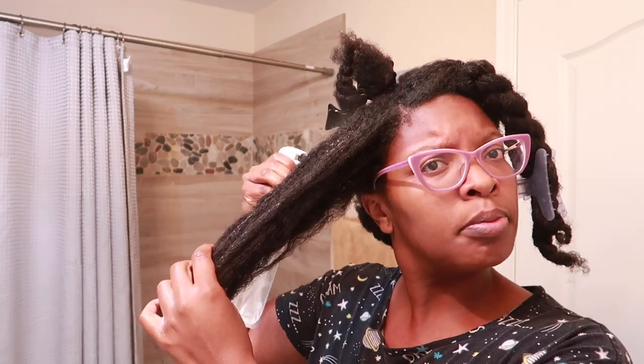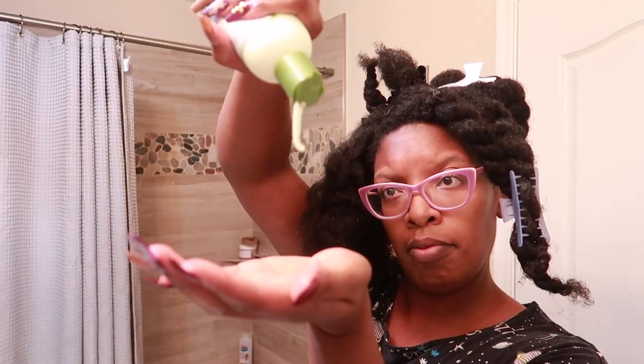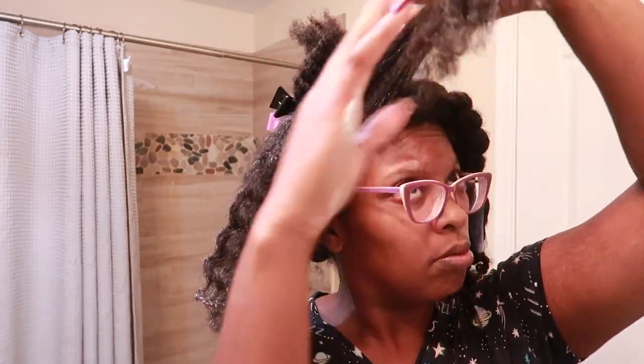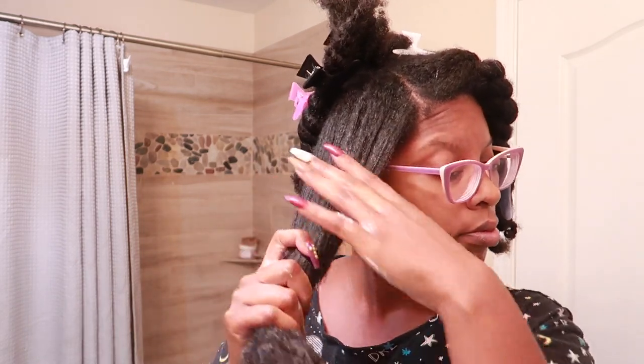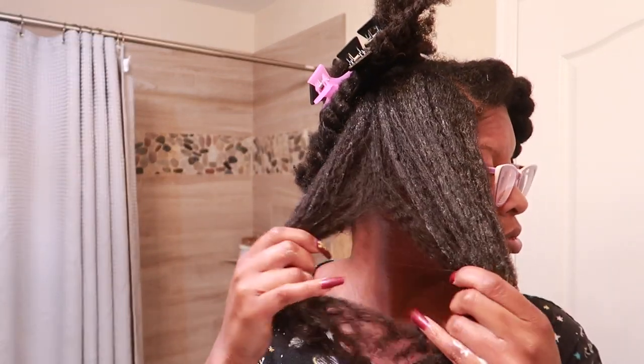Now, look at those ends, girl. I am due for a proper trim here. Dusting your hair, in my opinion, would not get rid of all of those scraggly ends. It just helps. But I need a proper trim from a stylist. My stylist is up in Canada right now, but I'm going to find someone, hopefully locally, who can really take care of my ends. So, yeah, I'm just going to continue here to moisturize my hair.